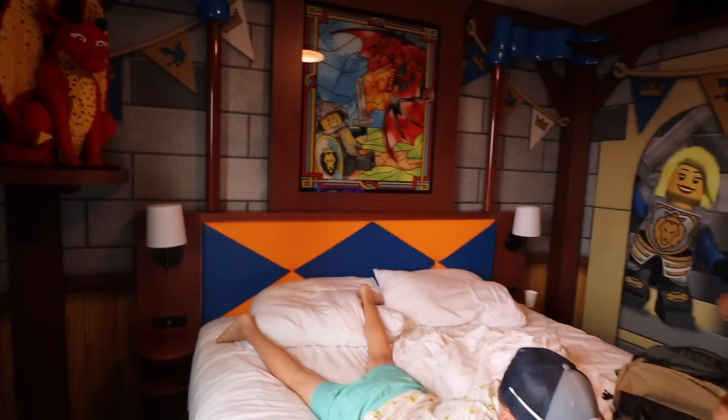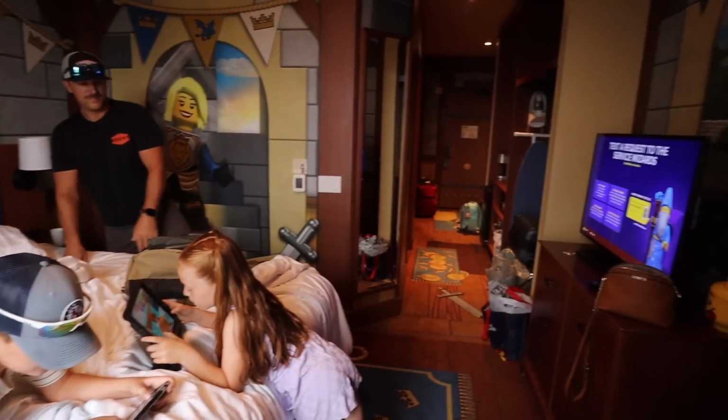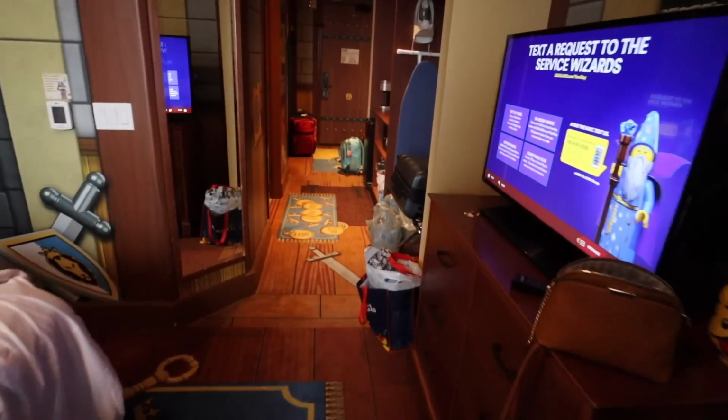Alright, it is the next morning. We have been working on packing up, getting our room all ready to go. Just gonna zip up my suitcase and they're gonna come get our bags.